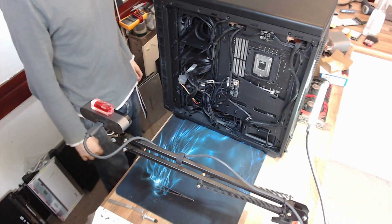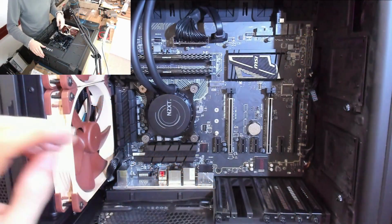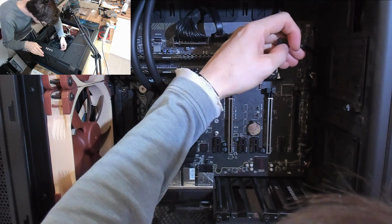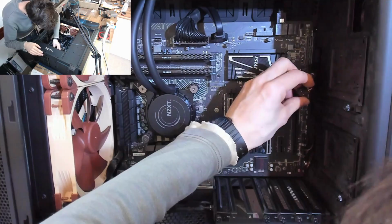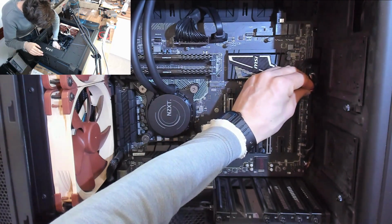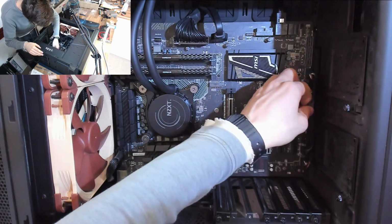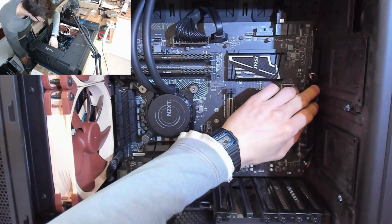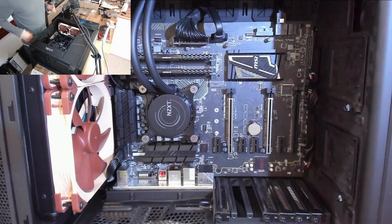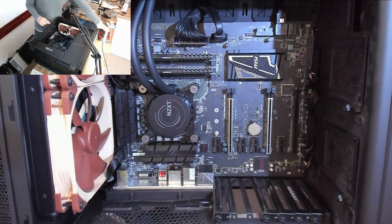Right, that's all connected up. I think we can put this back panel back on now. Alright, so we need to get this hooked up somewhere. Have we got another USB down here? I may have had the front panel connectors hooked up to USB ports. And that, kids, is why we check our work. There we go, that's all hooked up. There we go, we're done. No, we're not done, we need a graphics card.